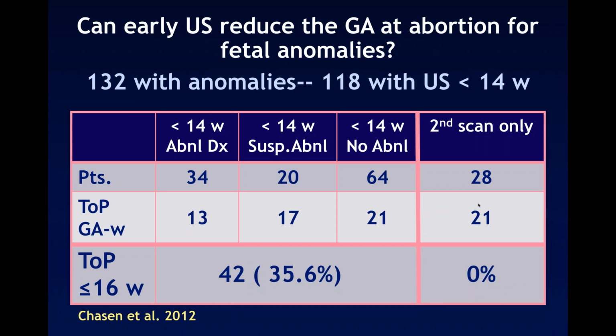If you suspected an abnormality but were not positive and asked them to come back for an early second trimester anatomic scan, gestational age at termination was on average 17 weeks. If, however, an anomaly was not detected, then the gestational age at termination was much later. But those with an early scan at less than 14 weeks, 35% were able to terminate a pregnancy with an anomaly at 16 weeks gestation or less. If you only had a second trimester scan, the average gestational age at termination was 21 weeks.